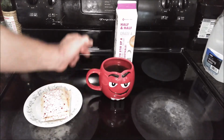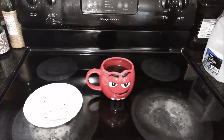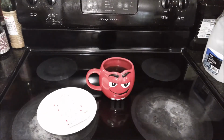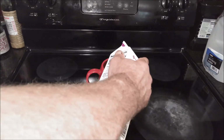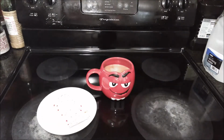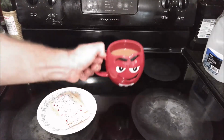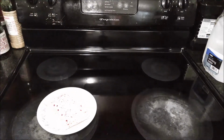I still think that this needs cream or something else, so I'm going to go ahead and put some half and half in it. And I decided to go ahead and heat up some frosted raspberry Pop-Tarts. And normally I eat my Pop-Tarts cold, but since it's breakfast time, I thought I'd go ahead and heat them up. A little word of advice: double check the toaster beforehand. Make sure somebody hasn't turned it all the way up to burn before you put your Pop-Tarts in there. You want them lightly toasted. Just a little piece of advice from me to you. So let's try it here with the cream.